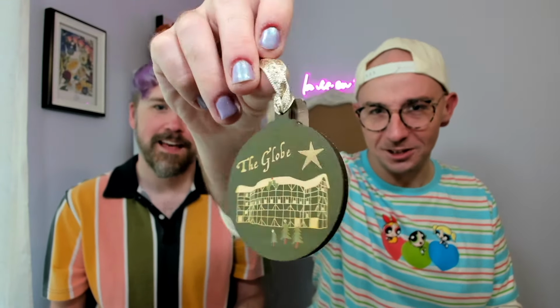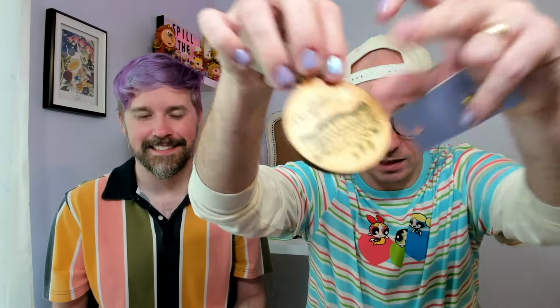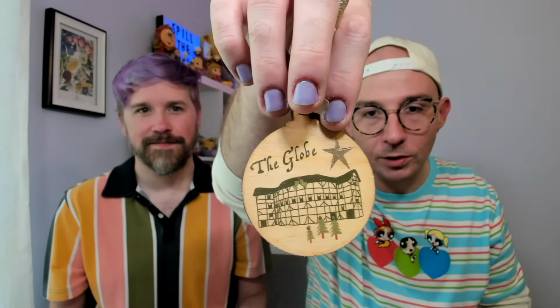The next thing we have here is our second Christmas ornament that I forgot about. It was from the Globe, as you can see. It's so cute. I love the little Christmas trees on it. Mm-hmm. It's on this little gold ribbon. The back is exactly the same, but just the inverse. It is wood with green print as opposed to green with gold or wood print. So that is very cute, and it's going to look very cute on our tree.